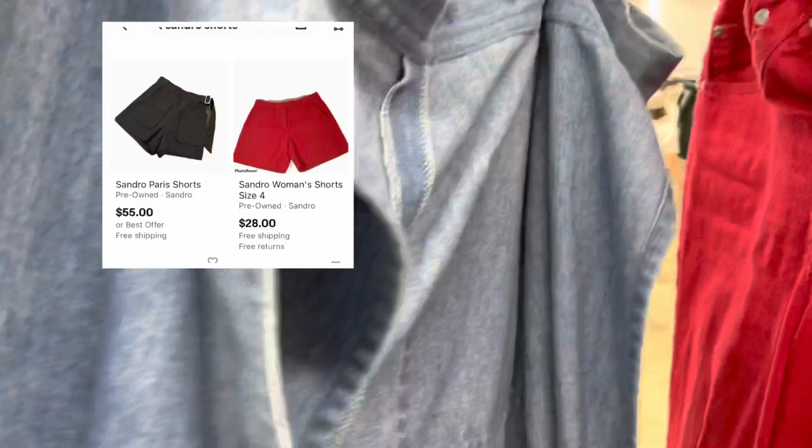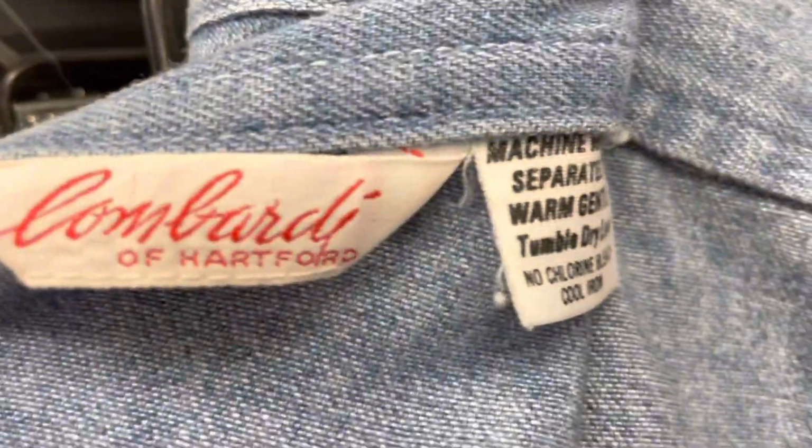This is a great brand. This is Sandro. This is a high-end brand, well sought after, so I do throw those in the cart. This was a denim skirt. It was vintage. Looking at the tag, it was called Lombardi. I didn't end up picking that up. I just didn't think it was special enough, even though it was vintage.